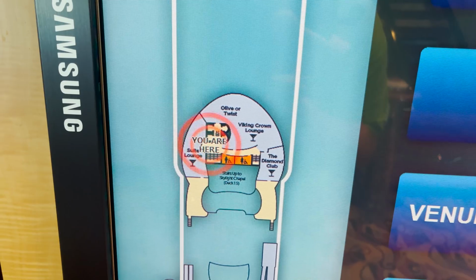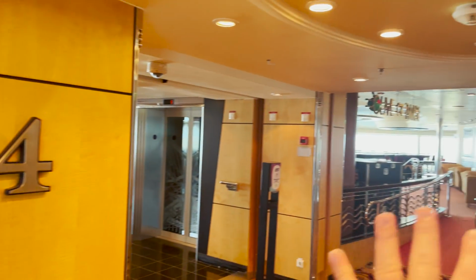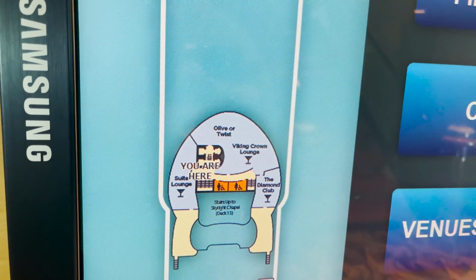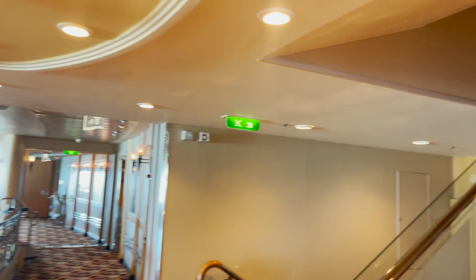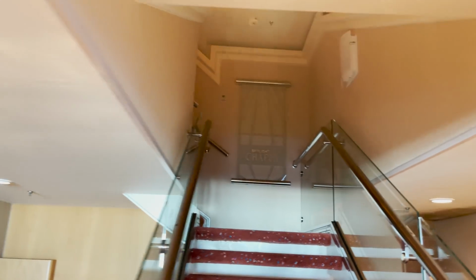It does say here Viking Crown Lounge, which is all Viking Crown. It just kind of all flows together there though. But we saw all of these things. Now the last thing we see here is stairs up to Skylight Chapel, deck 15. So that was the mistake that I made. You can see the stairs here. The sign up there says Skylight Chapel.